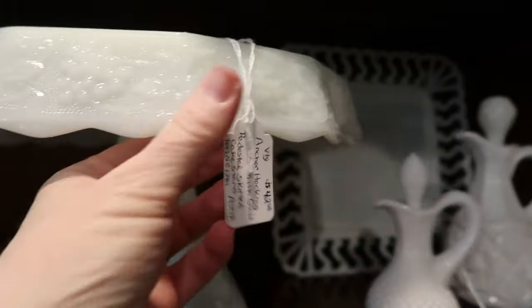Oh, these are all empty. It's so dark. So we made it to Woodcraft. It's right there. Marshall's is right here. I'm going to run into Marshall's.